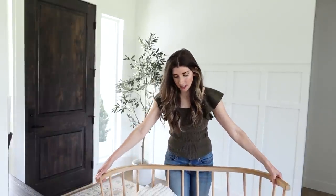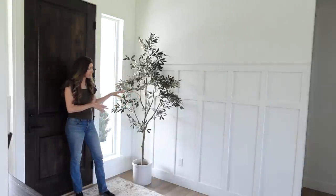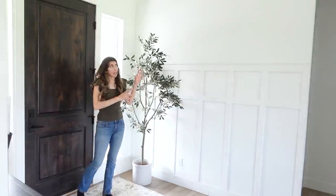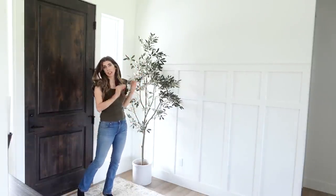So I'm just gonna take this bench and we're gonna move it to the side. I think I'm gonna leave this olive tree here though for now. I like how much height it adds to the space because this is a vaulted ceiling here. So anything I can do to help that, I think is really good.